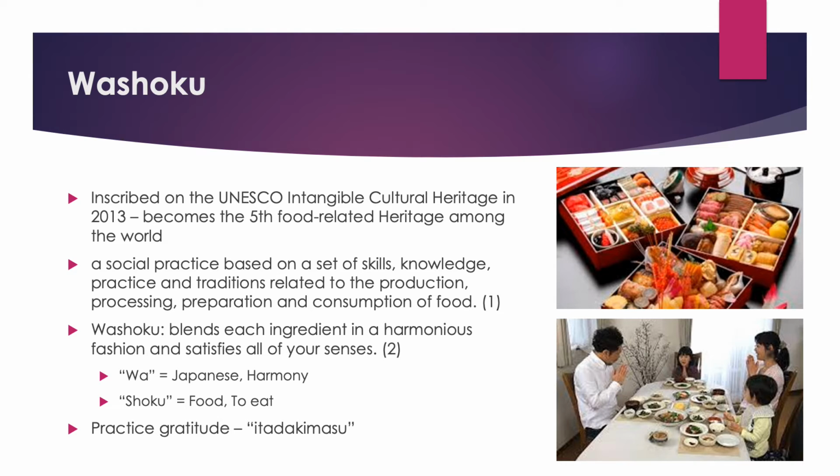Since then, many scientists started researching the health benefits of washoku and how the dietary pattern has brought longevity among Japanese people. And they found that certain foods in the diet have a positive effect on the immunity and gut health of Japanese people, leading to longevity.